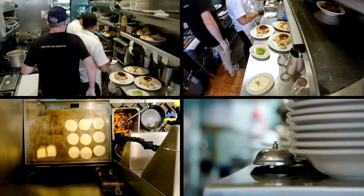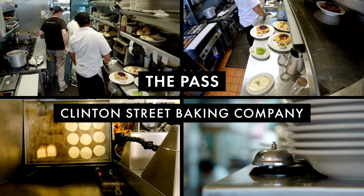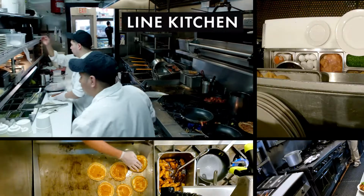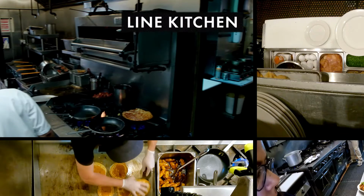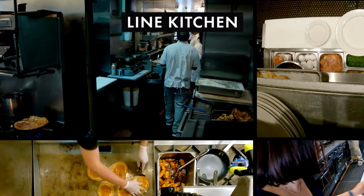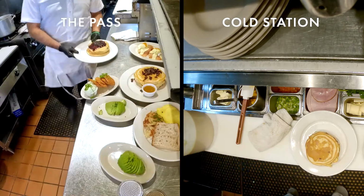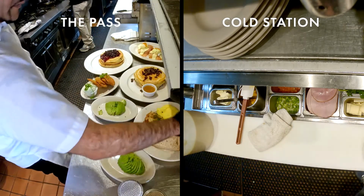So let me tell you a little bit about each spot and then show you how some dishes move through that. Let me tell you about the line kitchen. Basically, it's like a classic old French line kitchen where each person is responsible for composing part of a dish, and then it moves down a line.